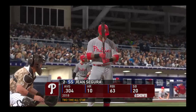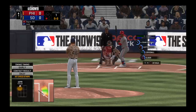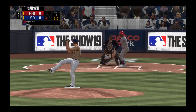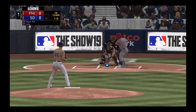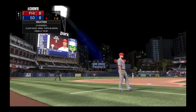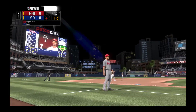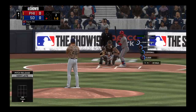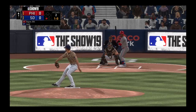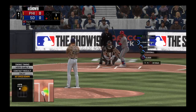Into the box now, Gene Segura. First pitch on its way. Curveball, and that misses in the dirt for ball one. Good night for baseball all in all. Game time temperature 63 degrees. That one's going to find the seats. Strike one.